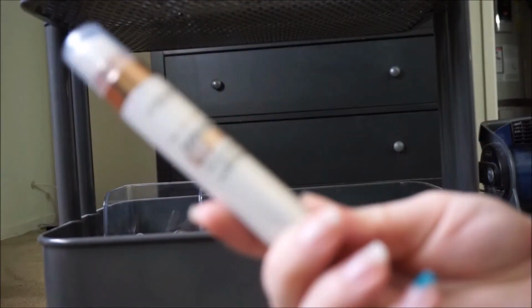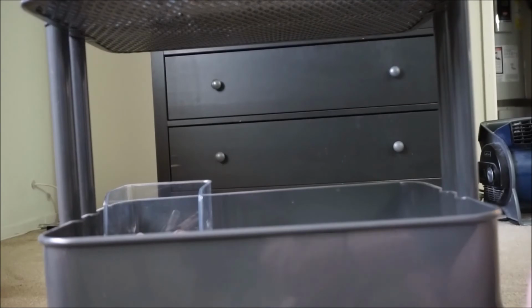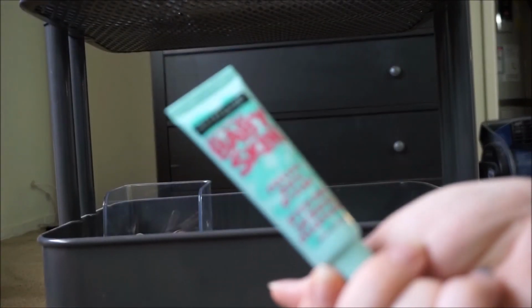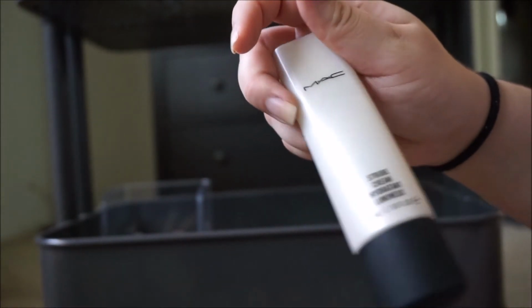I have my L'Oreal Magic Lumi Primer, which is my favorite. Then I also have this e.l.f. Hydrating Face Primer. I still don't know how I feel about it. I still need to play with it a little bit longer. Then I have my Maybelline Baby Skin Primer, which is pretty good. Then I have my MAC Strobe Cream. I'm almost out, so I'm gonna have to go get a new one.